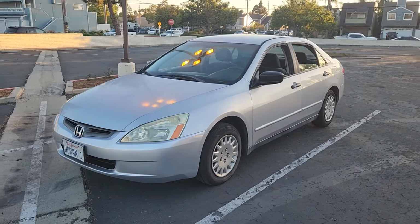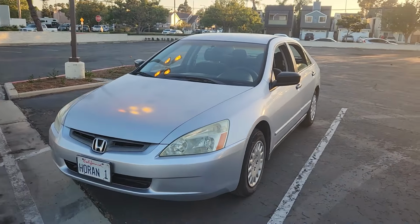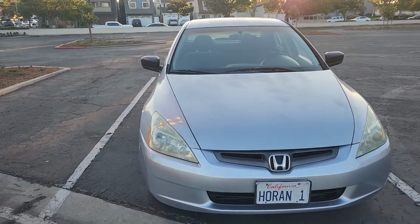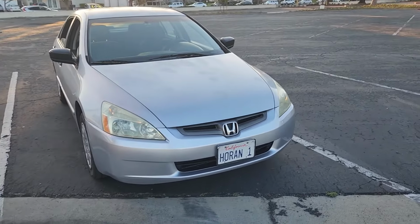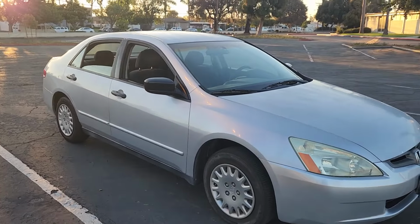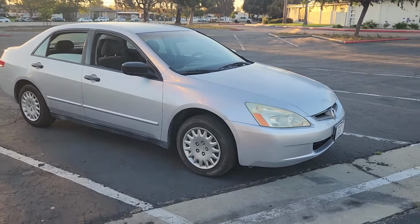So I've been driving this 2004 Accord for the past 7 years now, and I figured since she was 20 years old that I should do a long-term review of her and what I like, what I don't like, and what's been done to keep this on the road for the past 20 years.